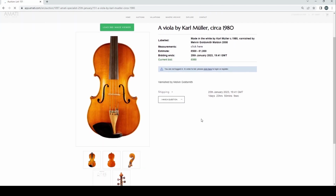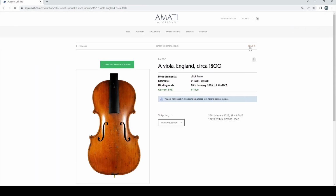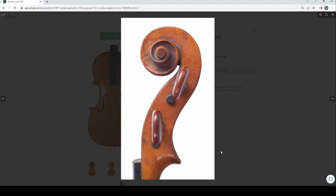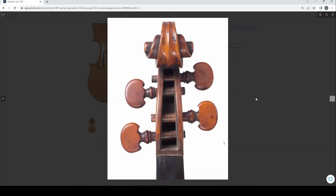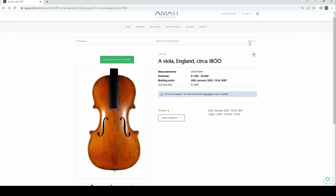Viola by Carl Muller. I don't really recall looking at that one too much. Viola, England, circa 1800. Yeah, this is a nice viola. Needs a bit of work. Fairly simple, nothing super outrageous there, but I think it was a nice enough viola, I'd say. I think it was okay. Current bid 1500, 2000 there, the estimate.